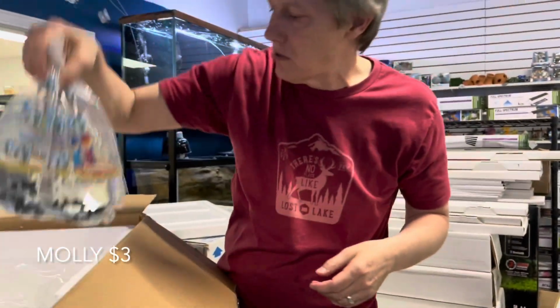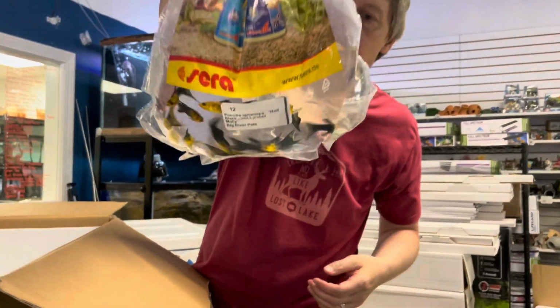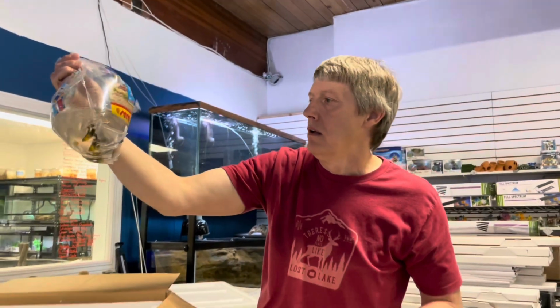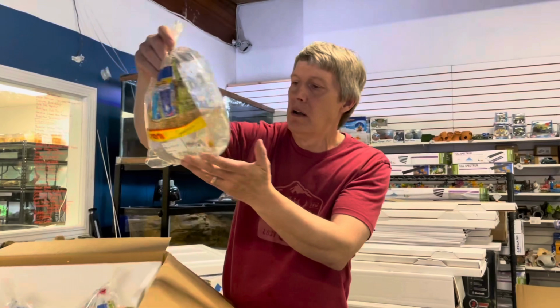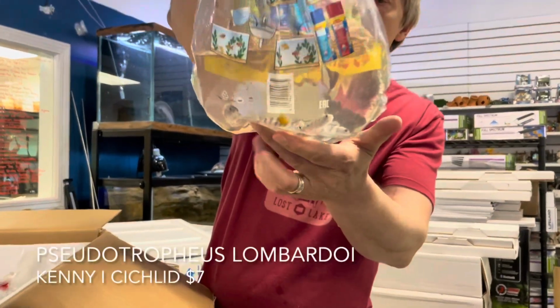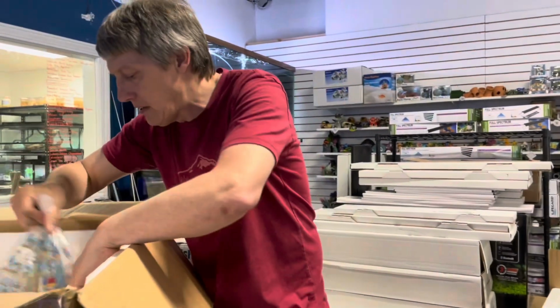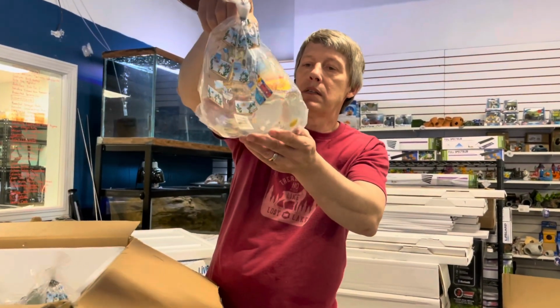Black lyretail mollies. Perfect timing. I think I sold out of those this morning. More livebearers. We got half-black mollies. Call them half-black, black and gold, however you want to call them. Super cool livebearer. More Africans. We have a Lombardoi, or the Kenya cichlid. Those guys are fun because the males turn bright yellow, the females stay blue.